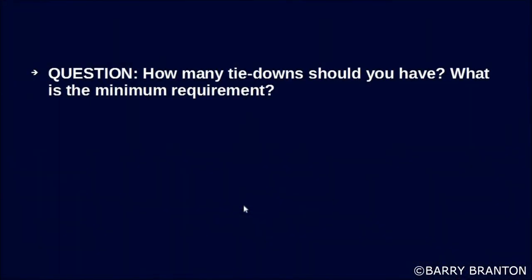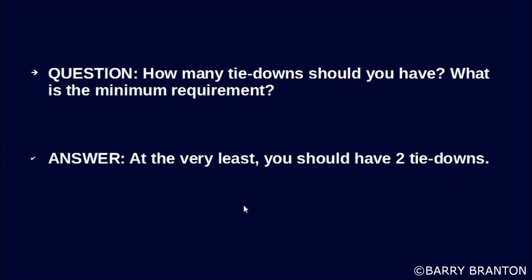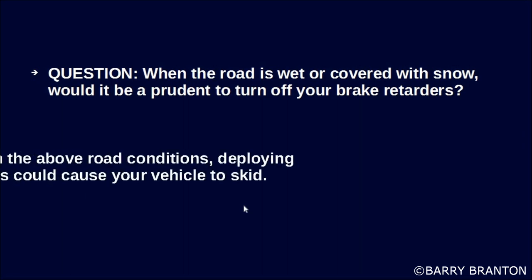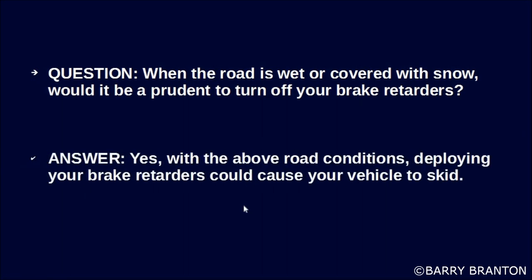How many tie-downs should you have? What is the minimum requirement? At the very least, you should have 2 tie-downs. When the road is wet or covered with snow, would it be prudent to turn off your brake retarders? Yes. With the above road conditions, deploying your brake retarders could cause your vehicle to skid.